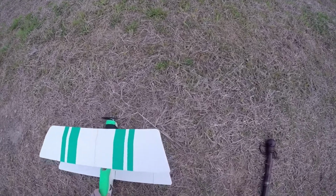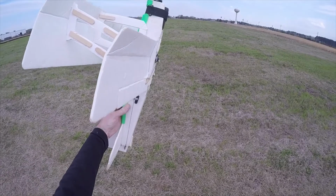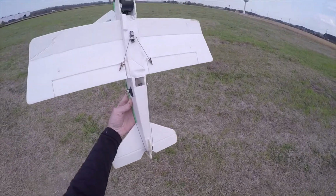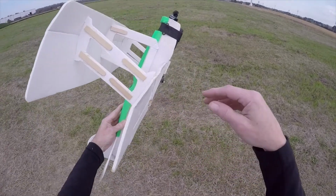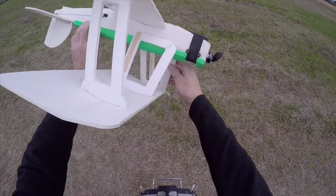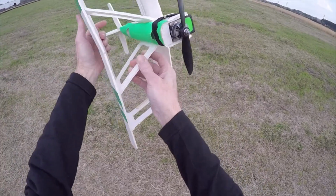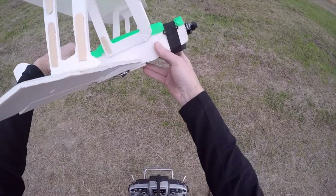I don't know if you can see this. MSBP lives. No more landing gear. All this was torn off, wing was broken in half. All the struts were gone, the cabanes were gone. And guess what? I do believe she's airworthy.